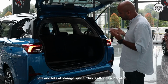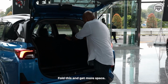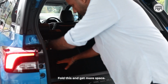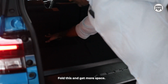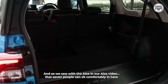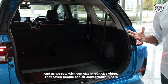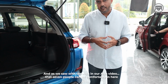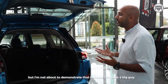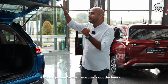Lots and lots of storage space. This is after all the 7-seater. So before this, more space. Before this, more space. And as we saw with the Alza in our Alza video, 7 people can sit comfortably in here. But I'm not about to demonstrate that because I am quite a big guy. So, before we go any further, let's go check out the interior.